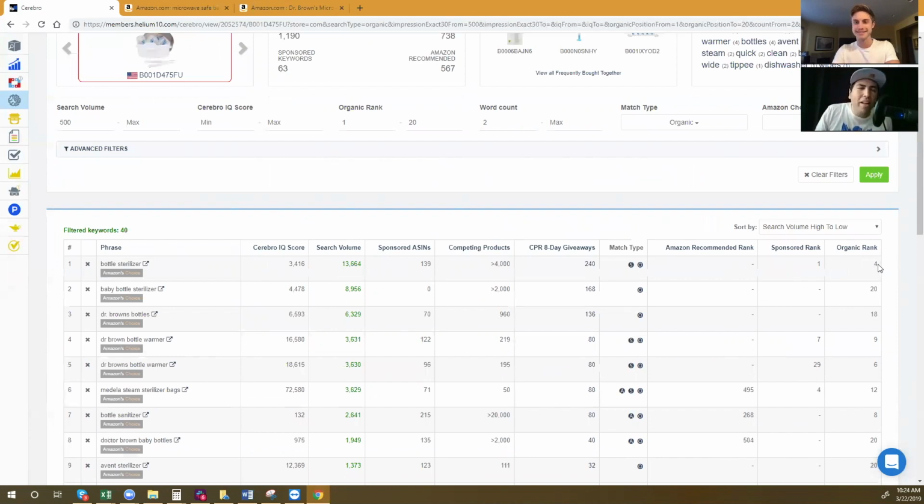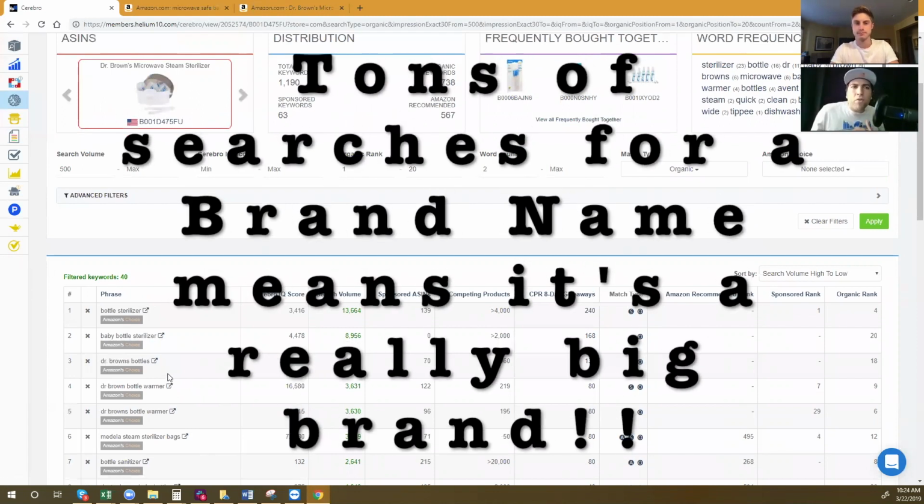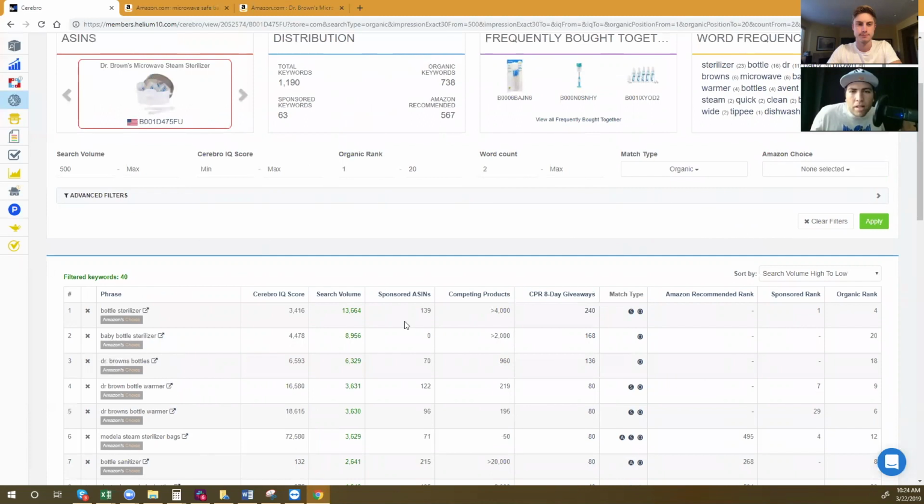Now, do you think they're getting a lot of sales from this keyword? I would definitely guess that. Yes, absolutely. Baby bottle sterilizer. Here is another great word. This gives us some insight right here. This tells us, Dr. Brown, Dr. Brown's, that this is probably, if we're a private label seller, we usually want to compare ourselves to private label sellers. I would venture to guess that this is not a private label. This is like a brand name. If you see a search volume for a brand name, it's not somebody who just started their own product. This is probably something that's sold in stores.